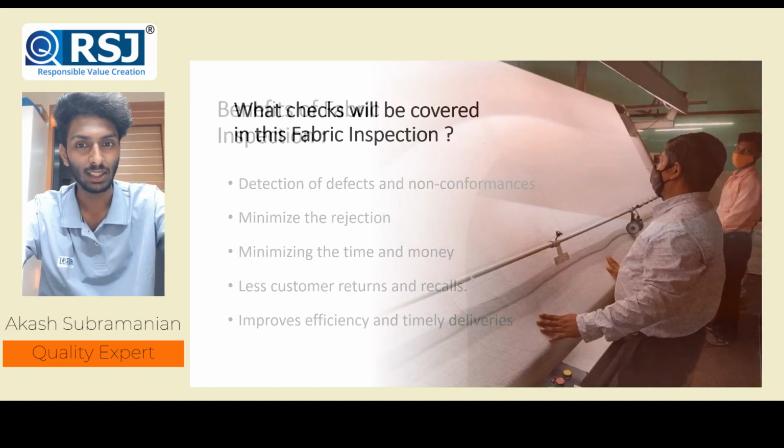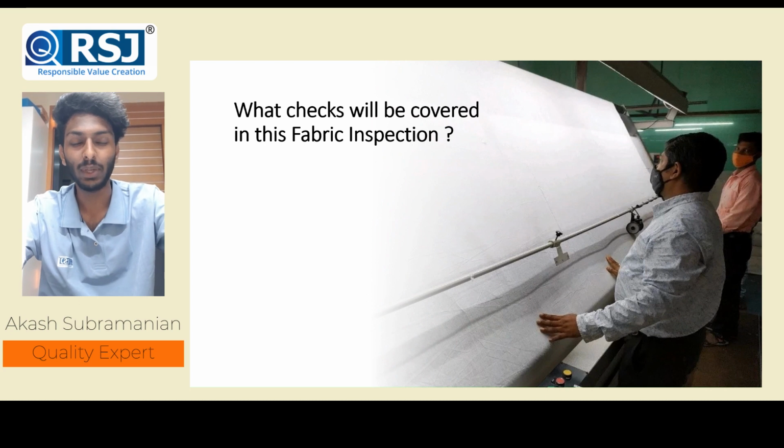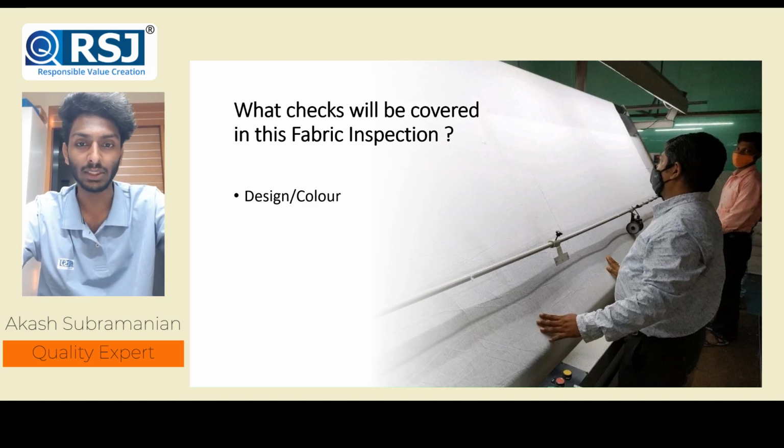Next is checks. So what are the checks that will be covered by doing this fabric inspection? Firstly, design and color. Every client needs their apparel or garment to be in a unique color and design. So initially the design and the color will be checked, whether it is matching the client's specification or not. Next is yarn defects or weaving defects. In this, defects like slubs, color fly, and broken ribs are checked, whether they are present in the fabrics being produced or not.